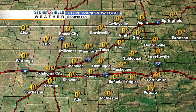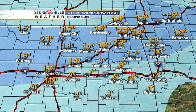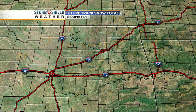Now we're going to look at the global forecasting system model, or the GFS, and we'll look to see how much snow that point prints out for us. And as we head in, it has 1.8 inches of snow in Tulsa, considerably less than Bartlesville, about the same amount down at Muskogee, around 1 inch.